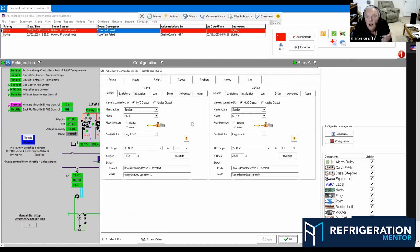Here's my outputs. So what I like about the separate is pretty nice is, look, they're showing you, okay, you've got a GC30 on this job. It's set up in radial configuration, meaning the inlet is coming from the side. All right. And look what they're doing. They're not using one of our flash gas bypass valves. They're actually using an SD4 for flash gas bypass valve, but this is piped axial, meaning that the input is coming in the bottom. And guess what? It makes a difference in the control of the valve and the performance of the valve, whether you're feeding on the radius of the port or you're feeding in the axis of the port.